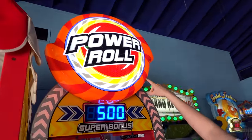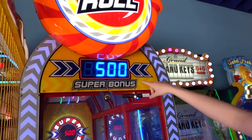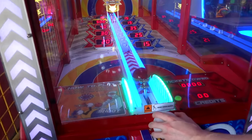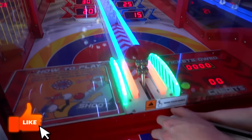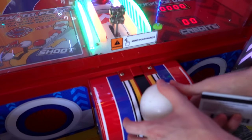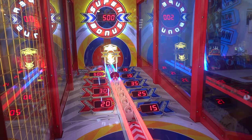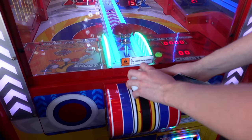All right, guys, the first game we're gonna play here is Powerball. The jackpot is 500 tickets. Let's go ahead and swipe my card. We gotta get the ball where it says Big Win Super Bonus. I'm pulling this lever back. Hurry up. So let's see if we can do it. It's gonna be up 40 tickets. Gotta do it a little harder this time.